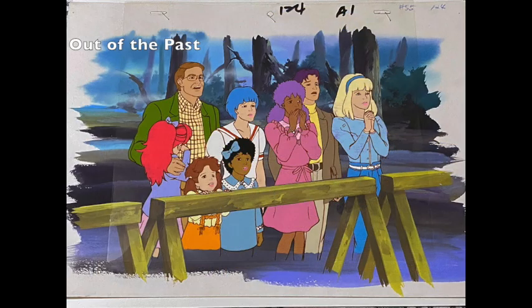The same technique is used here where the barricade in front of them is actually part of the background, and they just start and stop painting the characters so it looks like it's in front of them. The precision and the way these cells are painted is amazing, especially on Out of the Past. The artwork is just beautiful, and you can tell that the animators really took their time, just made this episode even more special.